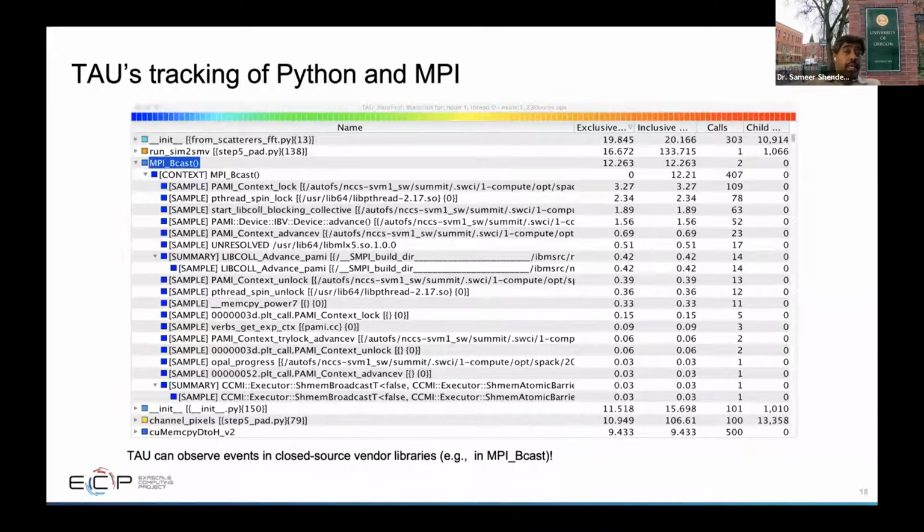And you can also peek inside the MPI libraries. That's right, you can look inside what happens inside the Spectrum MPI library, and you can see how this is the bcast operation that's calling the PAMI context lock or pthread spin lock. So it allows you to get a detailed view of even vendor libraries. Now, you may not have access to their source code, but it will show you things like there was a device InfiniBand IB verbs device advance function, and that was taking 1.5 seconds in the bcast operation. So you can peek inside the MPI libraries, and I would like to thank IBM for keeping these symbol names, which really helps tools like TAU.